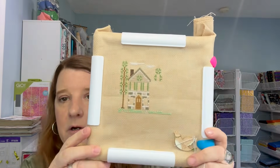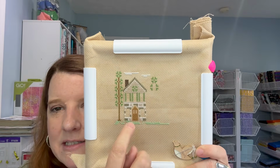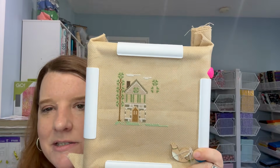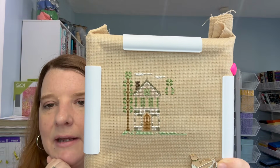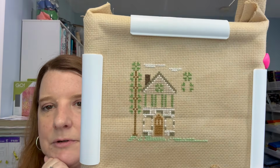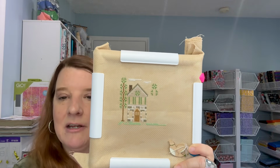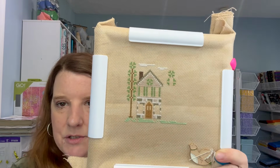And this is where I am now. So I think I did some more grass. I have tried to finish up some of the house. I started this tree. I need a certain color. That's why it's not finished yet, but I need to put it in my bag. So super cute. This is actually done on a 14 count vintage country mocha that I purchased from 123 Stitch.